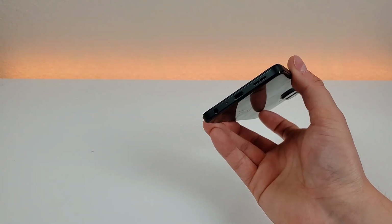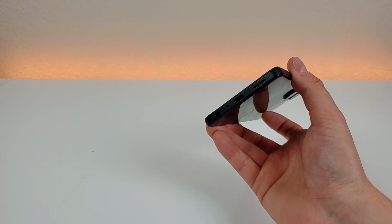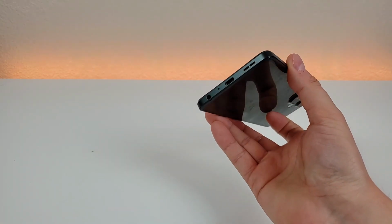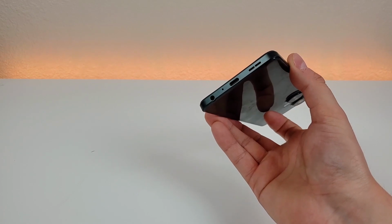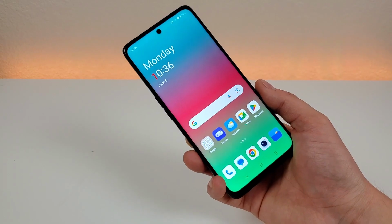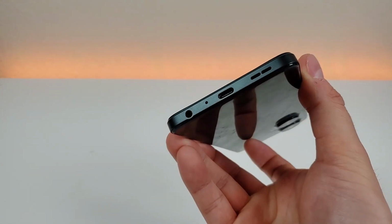I remember back with the iPhone 7, Apple was one of the first companies to remove the headphone jack, and at the time, a lot of people weren't a fan of that. And overall, I think this trend of getting rid of the headphone jack really hasn't been that popular amongst smartphone buyers. So good job OnePlus on still giving us the headphone jack.